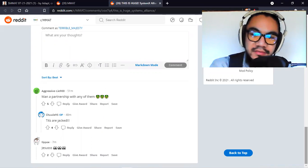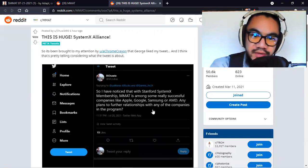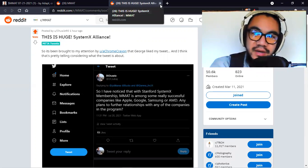I don't think it's a partnership with Apple, Google, Samsung, or AMD. I don't think that's what it is. It is a partnership with Stanford, which also has partnerships with these big four. That's what it's about. It's not about a potential deal with them. Not saying it won't be possible, but that's not what it's talking about.